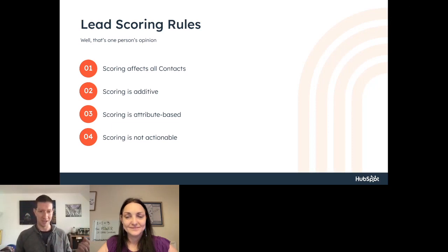And then, as I mentioned a second ago, scoring by itself is not actionable. Assigning someone a lead score inside of HubSpot is no different than saying their country is Canada.